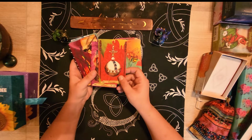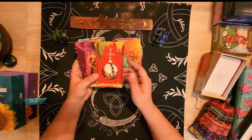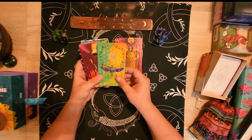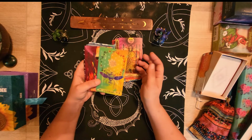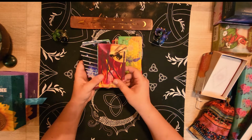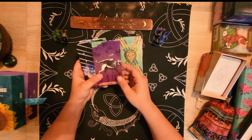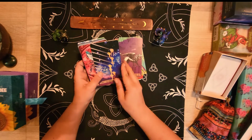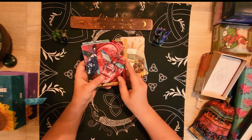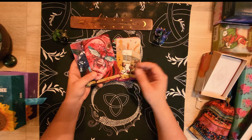I don't particularly like keywords on my cards, and some of the keywords that are on these cards I don't actually agree with. I don't think that they're the best keywords for the cards themselves, but that's the only con I have to these cards, is that I just do not agree with some of the words that are at the bottom. And I'm just not a keyword person. I have a few decks that do have keywords, but I just don't like them in particular.